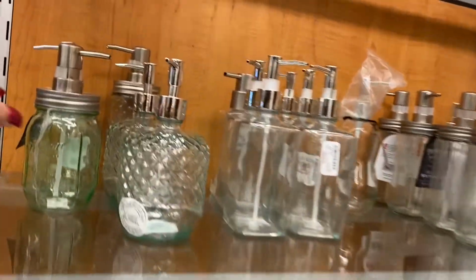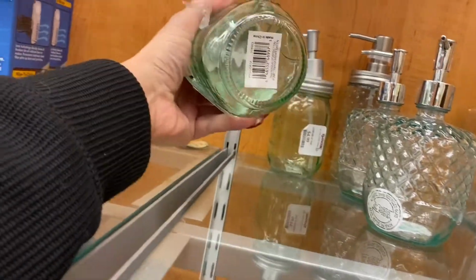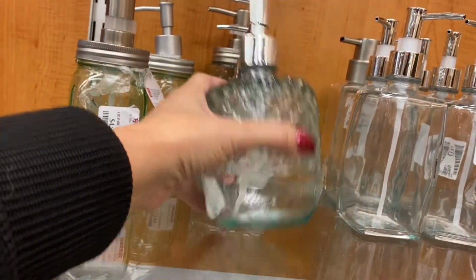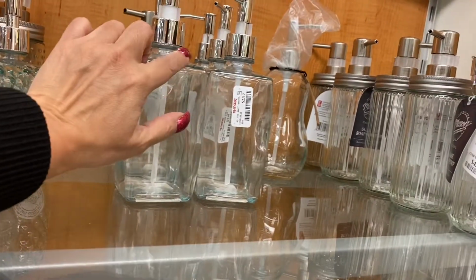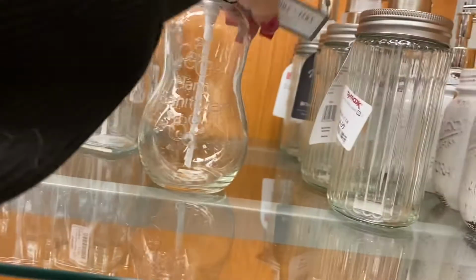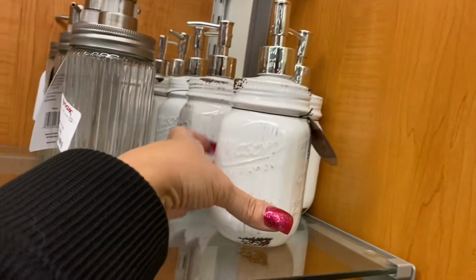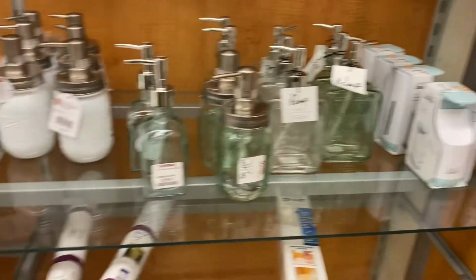I like these. So these are the mason jar dispensers. That's $4.99. Then they have this kind right there. That's $5.99. These are really pretty right here. Those are $2.99. And these are bigger. And this one here is really pretty. It says hand sanitizer. And that one is $4.99. And here's the mason jar ones. Those are $4.99. So more dispensers right here.